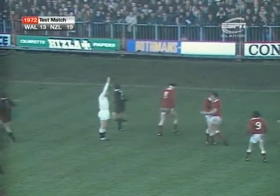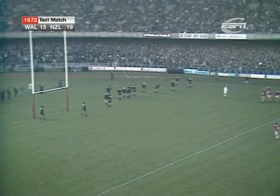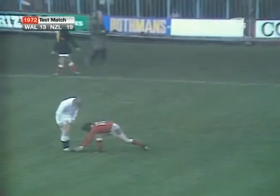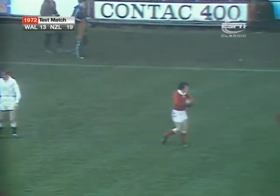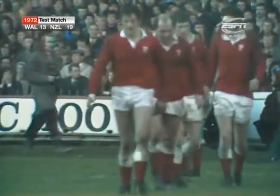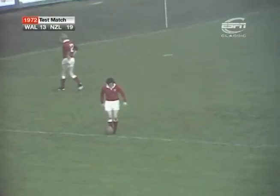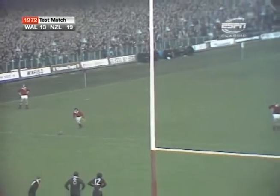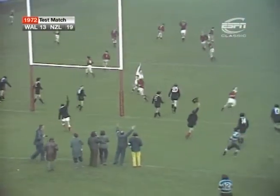The double penalty again, where the ball alighted or at the place of infringement. I think this time that Delme Thomas is going to ask Phil Bennett to have a kick at goal. And it says in the laws, of course, that if he nominates to kick at goal, then he can't change his mind. Phil Bennett then. It's a good one.